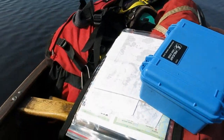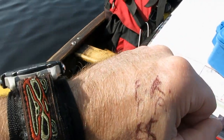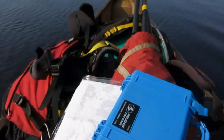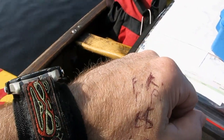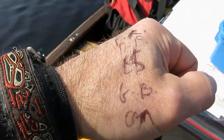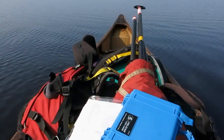Bundle everything up. And I just wrote some notes on my hand, because you don't even have time getting out of the plane, especially for a water drop off in the middle of the lake, to check notebooks or whatever. Just sketch it right on. And this is my checklist of the bits and pieces that I need to make sure before he takes off, because if it's not here, I don't have it.